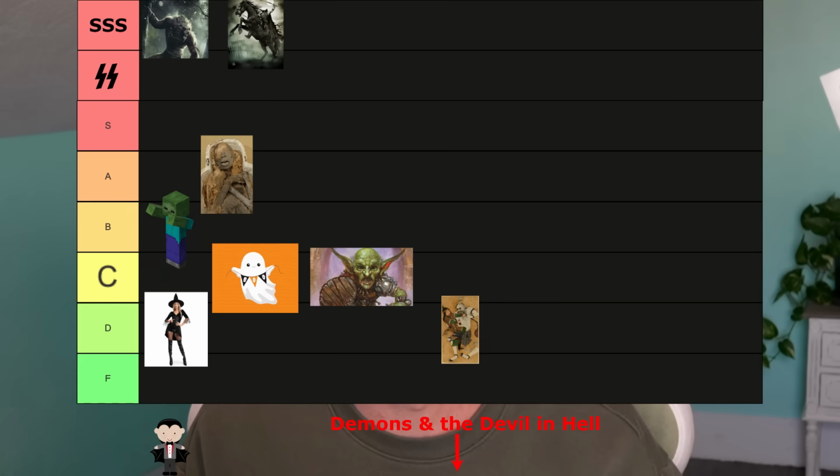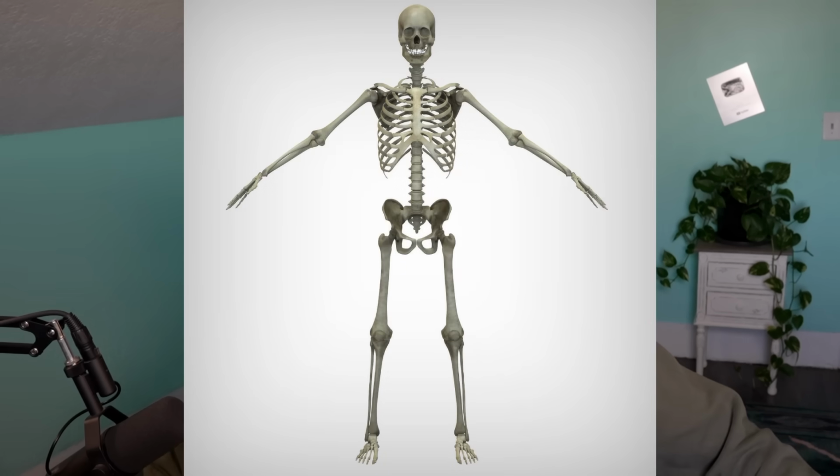Ghouls. Ghoul comes from the Arabic word ghoul, which means to seize. They're an ancient Islamic myth of ghosts that lure you off of the trail and steal your stuff. They're ghosts that steal. They're larcenous ghosts. D tier.